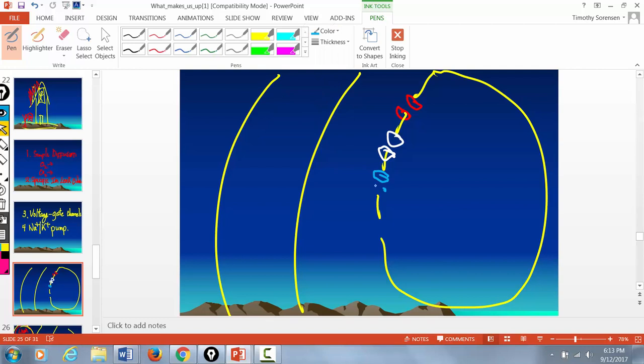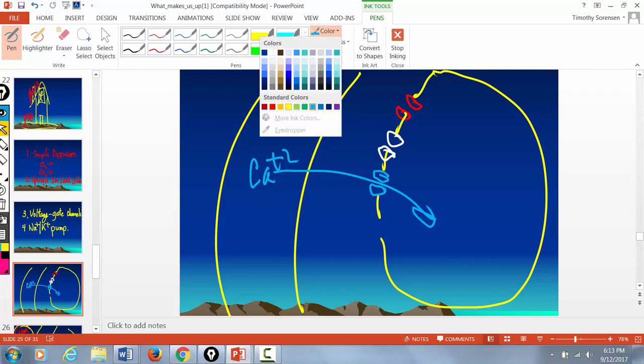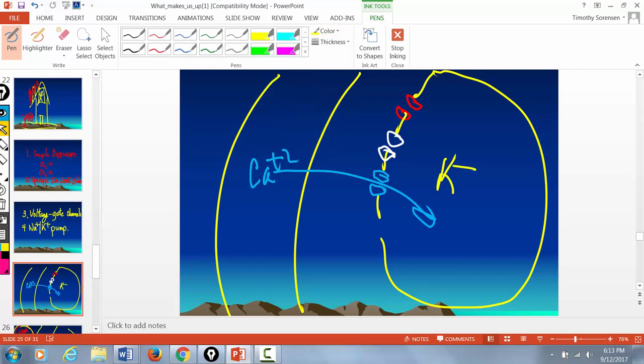Are you with me? So you have calcium that's highly concentrated in the blood. Where does it want to go? Into the cell. And it can only go through where? A calcium channel. And then you have potassium. Where's potassium highly concentrated? Right, because I put it in the cell. And where does it want to go? Into the blood. And it can only go through a specific potassium channel.